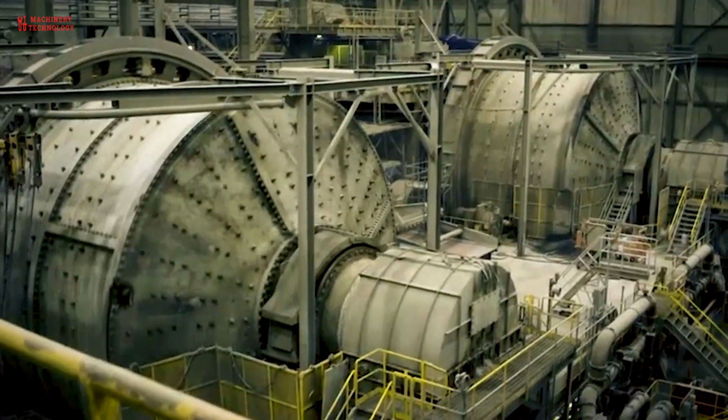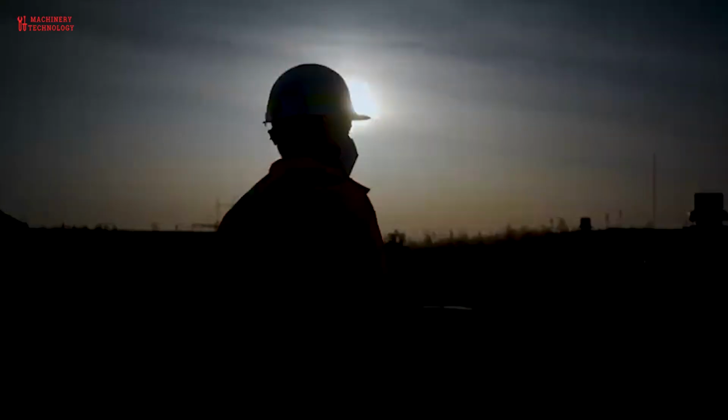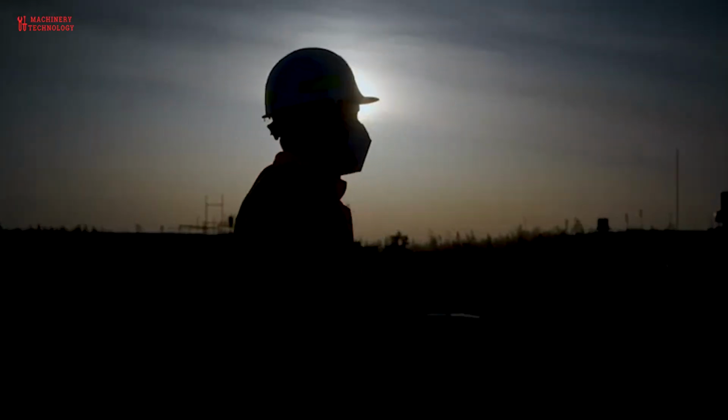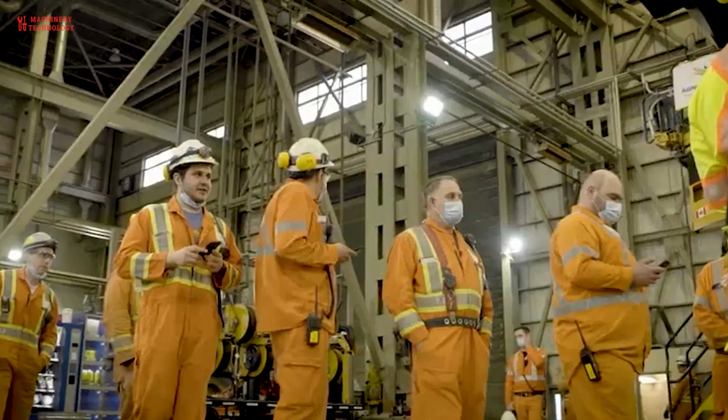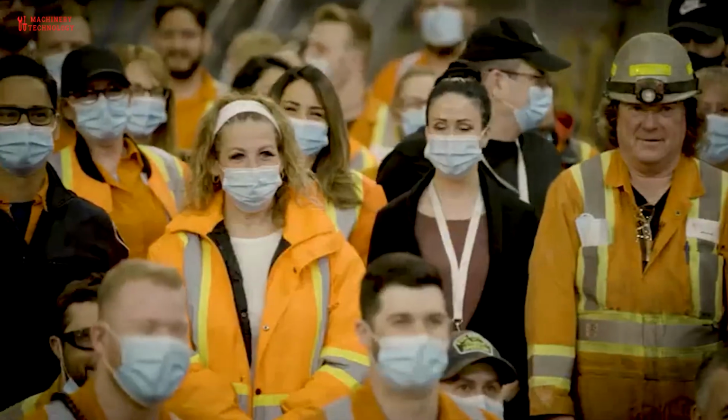It is important to note that gold ore processing can have environmental impacts, such as water pollution and air pollution. It is important to choose and operate processing methods that minimize these impacts.